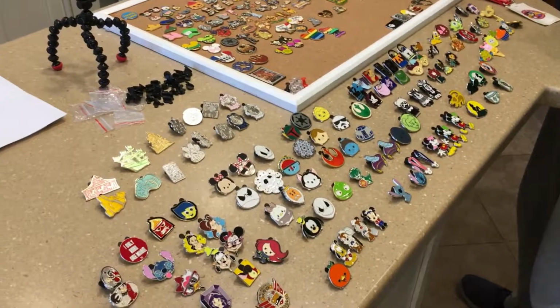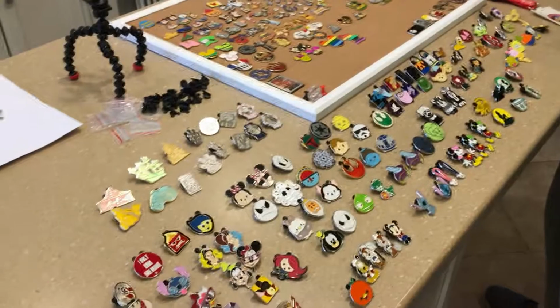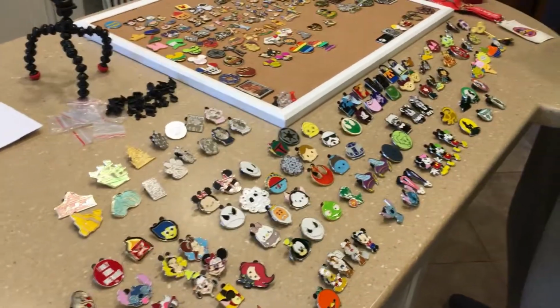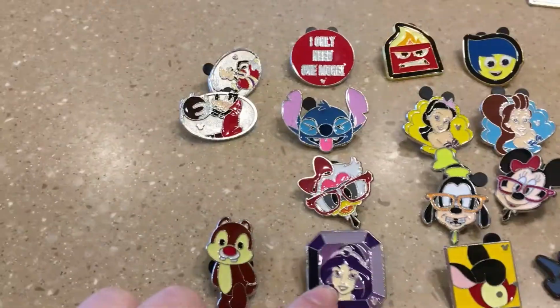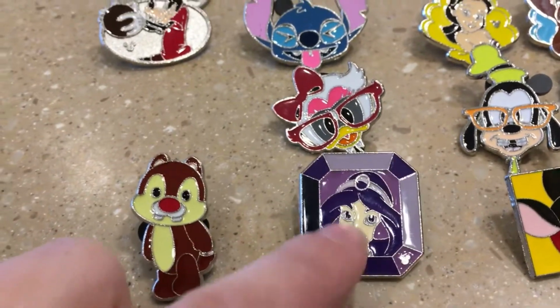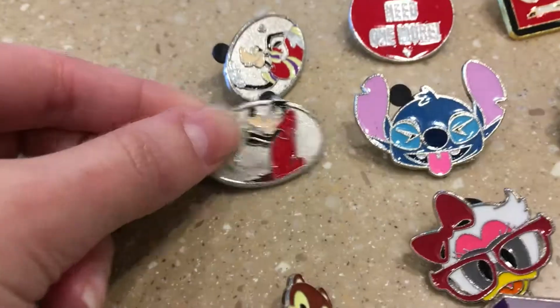So we're going to go through the pins and see which ones we think are real and which ones we think are fake. I've grouped them up a little bit as best as I could, and paired them up with their partners. Over here to the left, I know for a fact that all of these are fake. They are so bad. The color here, there's a black part to this diamond, and Chip, this is Chip, almost looks green, so I know that's fake.